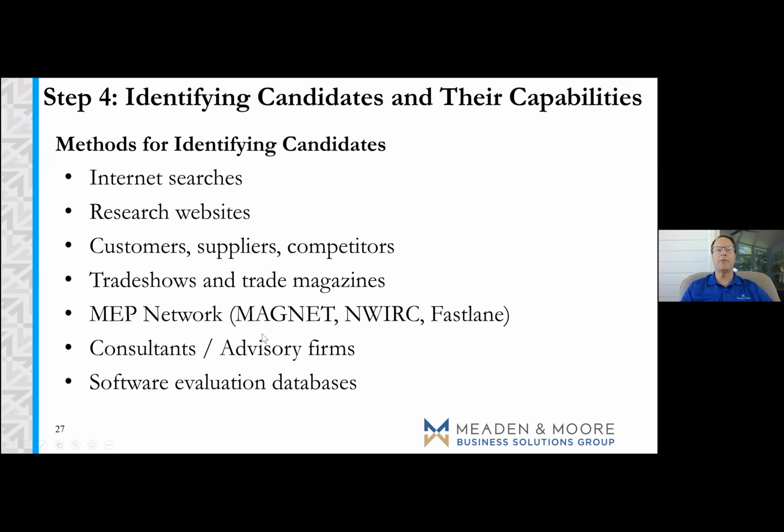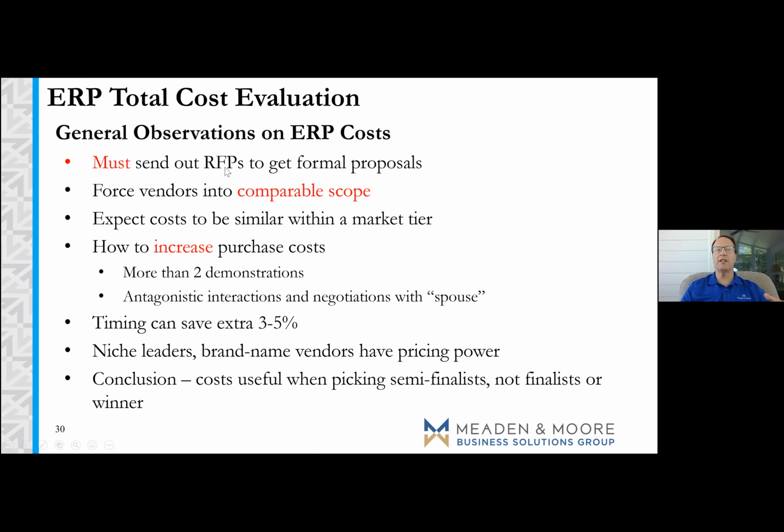I talked about the costs and the total ownership costs. And, in terms of gathering ERP costs, we have done a job of tiering the vendors based on their complexity and their cost, but we do believe that you want to send out RFPs to get formal proposals. Again, our definition of an RFP is not telling us what you can and can't do. We've captured that research for our clients, but you still, from a cost standpoint, have to force those vendors into comparable scopes. Generally, we see the cost similar within a market tier, but it's not always the case depending on what you're specifically looking for.